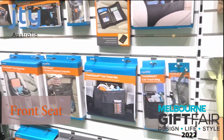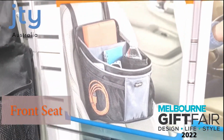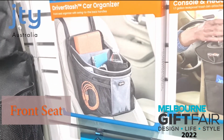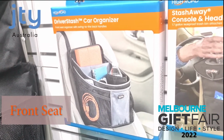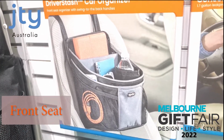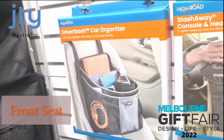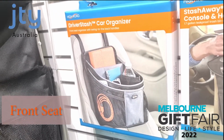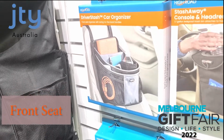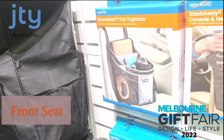The final piece that can be used in the front seat is the driver stash. The driver stash for a salesperson like me is absolutely gold because it hangs forwards on the passenger seat and enables you to keep iPads, books, bottles basically on the back of the front seat, but also within easy reach. So you're not making a mess of the seat, or where it normally ends up is where your feet end up in the passenger side. That becomes a real mess.